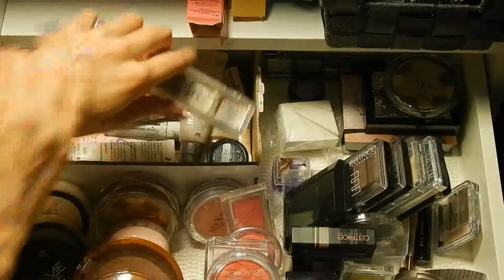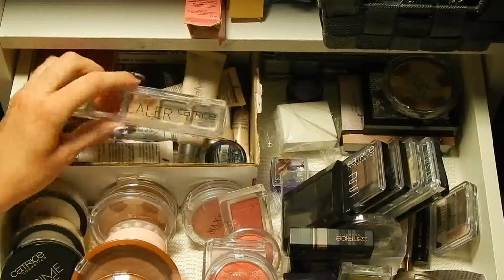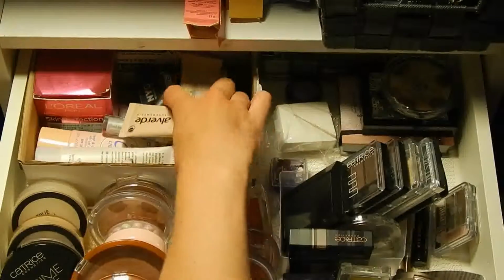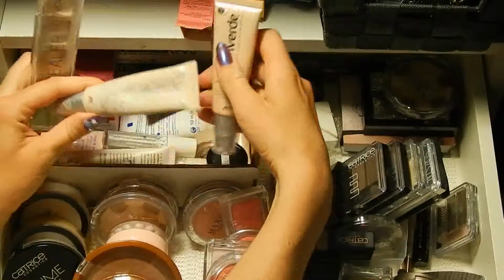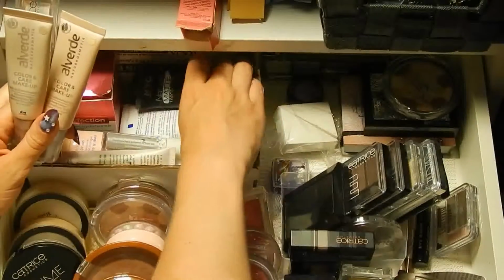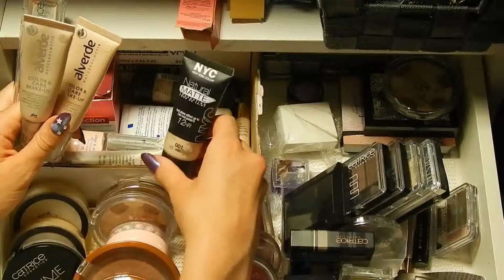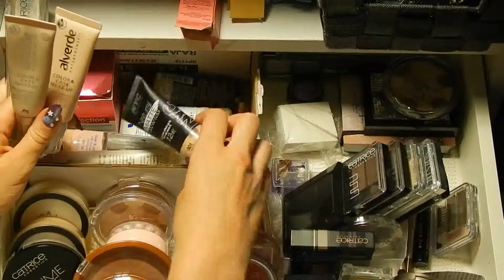Don't mind the weird colors on my hand. I just filmed this video in Dutch and I made some swatches. Basically in this drawer, or this box, I keep my BB creams, CC creams, concealers and things like that, just the cream products. I don't have any foundations in here, or, well, actually this is a foundation, but I use it as a concealer, because as a foundation it's not good, actually.